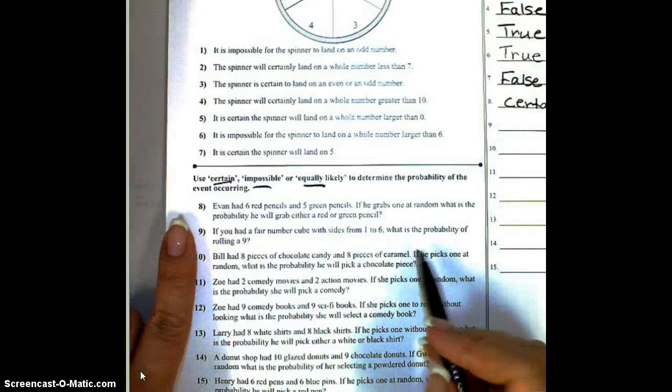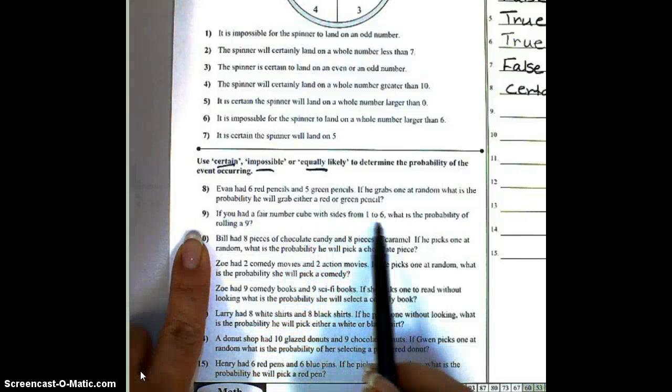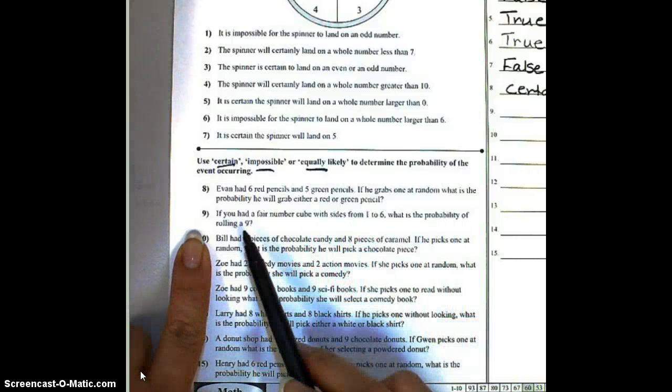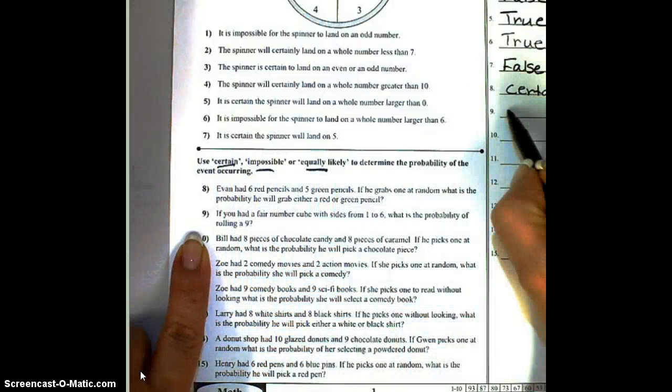Number 9, if you had a fair number cube with sides from 1 to 6, what is the probability of rolling a 9? Is it certain, impossible, or equally likely? It's impossible.